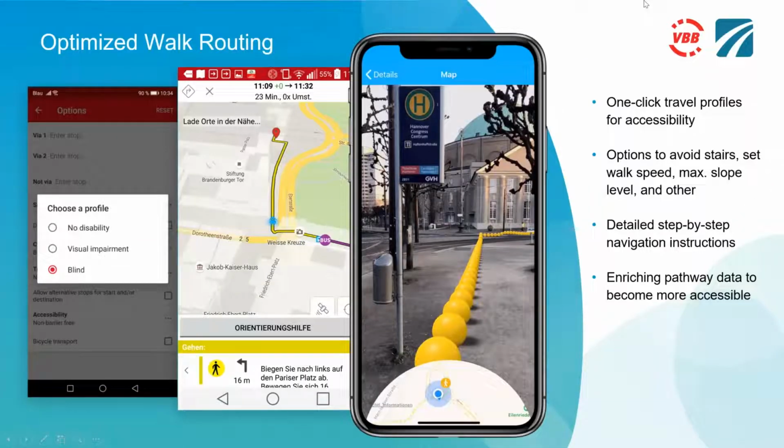For an optimized walk routing, we can configure custom accessibility travel profiles in the trip settings of our apps, as you can see in the left image. So that, for instance, visually impaired or blind travelers will get highly granular navigation instructions to help them find independently their way to the station or stop.